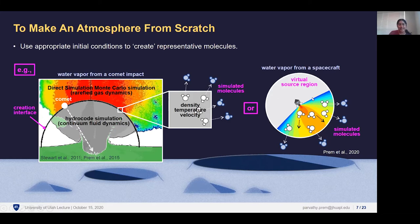So we're going to look at those two case studies. In both cases, we can initialize our simulations in similar but different ways. For instance, in the case of a comet impact, I work with colleagues who use a hydrodynamic code to model the evolution of water vapor after an icy body strikes a silicate surface. That gives you a picture of the density, temperature, and velocity near the newly forming impact crater. We can use that density, temperature, and velocity to create representative molecules.